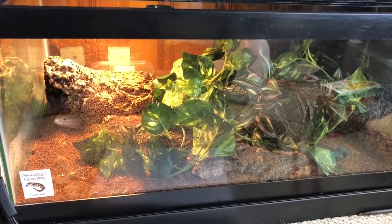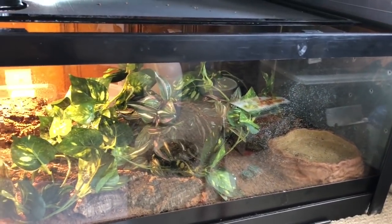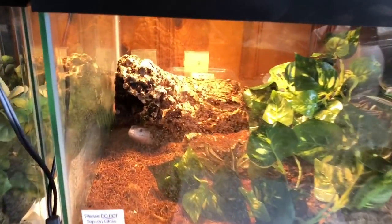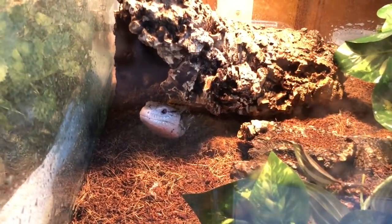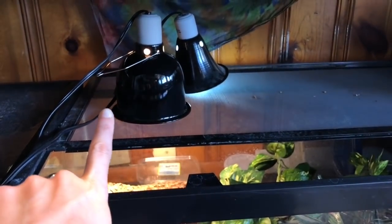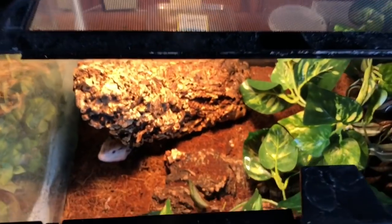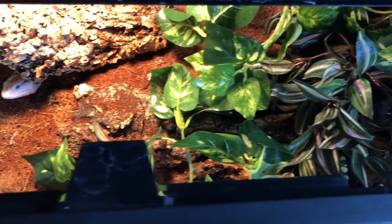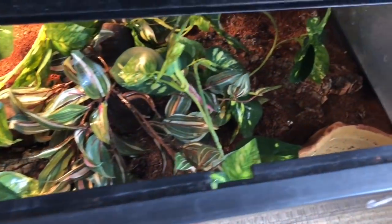This is Chancho's enclosure right now, and it's pretty long. You do not need a lot of height for a blue-tongued skink. They are not climbers. They just go on the ground. There's Chancho right there. I do have the UVB and then the heat right on top. And he usually just goes on top of that log and just basks all day. And then there's a lot of foliage and things around the enclosure.